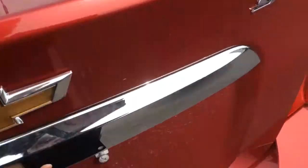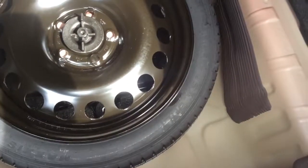And opening up the trunk, there's 15 cubic feet of space. And underneath the cargo floor is where you find the compact spare tire.